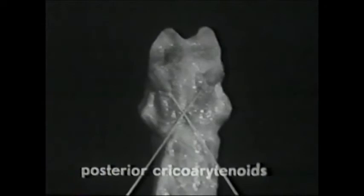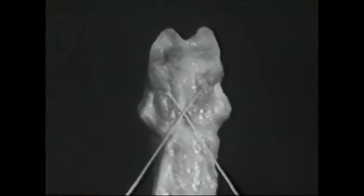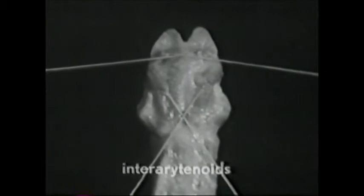Joining the arytenoid cartilages at the back are three interarytenoid muscles. On the surface are two small, inconspicuous muscles crossing each other to make a letter X. They are called the oblique arytenoid muscles. Beneath them, running from side to side, is a larger, much more powerful muscle called the transverse arytenoid muscle. When these muscles contract, they draw the arytenoids together.